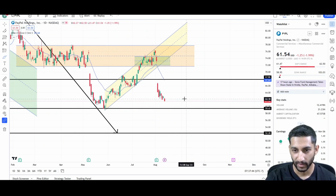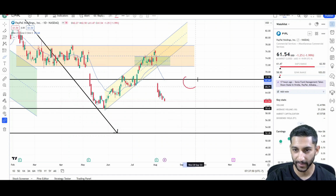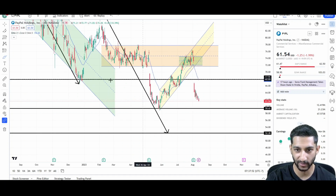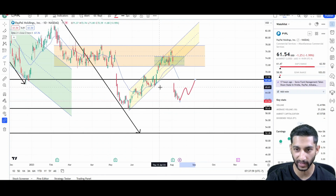Let's just say something happens and we see a massive uptrend. We would need to get back above the $67 level. Why? Because that was prior support. Now it could turn into resistance once we come back to it, because we dropped down so far already. It could act as resistance for price to go down lower.